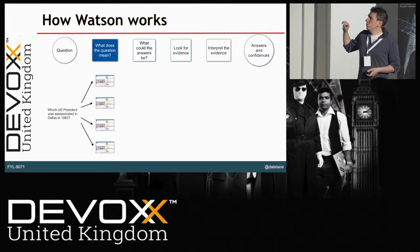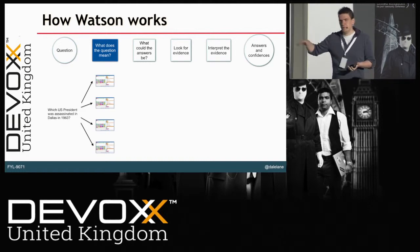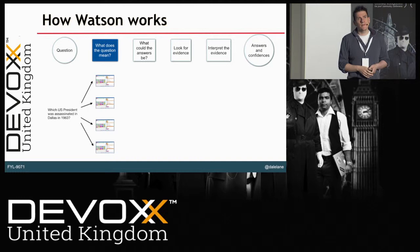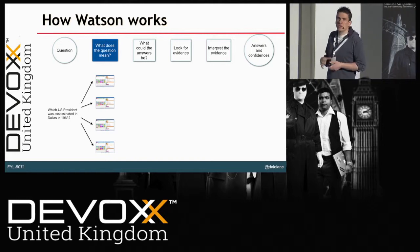So we come up with our interpretation of what the question means, but English is ambiguous. We will come up with more than one idea. Maybe not for a question as simple as this, but normally for complex questions, there's several ways you could try and unpack it, several ways you could interpret it. Partly that's because English is ambiguous, but also just because there might be more than one way of looking at the question.